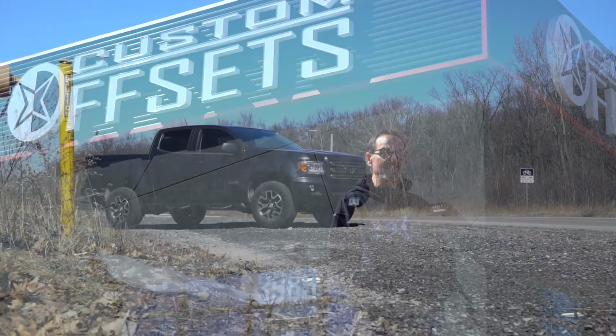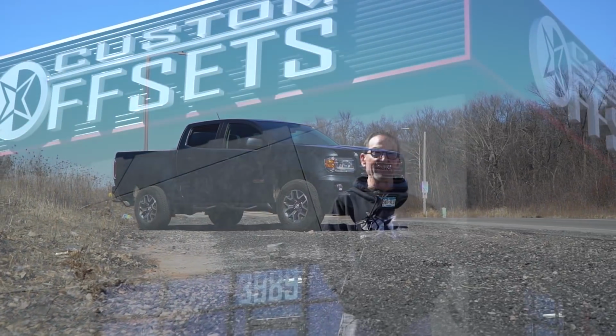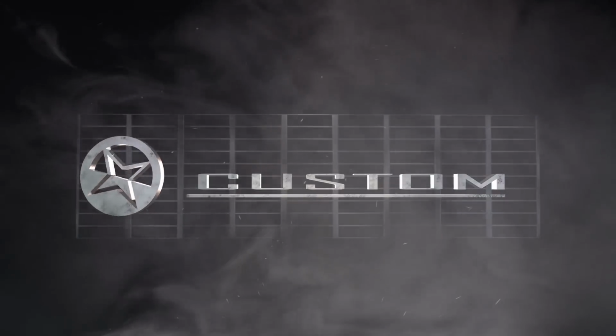Yeah, I'm about to hand the keys over to my 2015 GMC Canyon to Custom Offsets to get a 5.5 lift and some beautiful Raceline wheels put on it. So she'll be anything but stock. And I just can't wait to see what they do with it in a week. I'm excited.